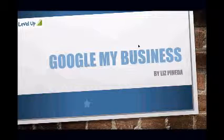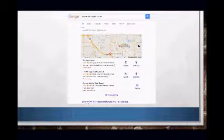Today we have a special topic to discuss: Google My Business pages and how to optimize them. If you have ever searched for something local, like a restaurant, or in this case a dent removal service in a specific location, you have probably seen this area. It's called the Google Maps area, and below it are the search results.